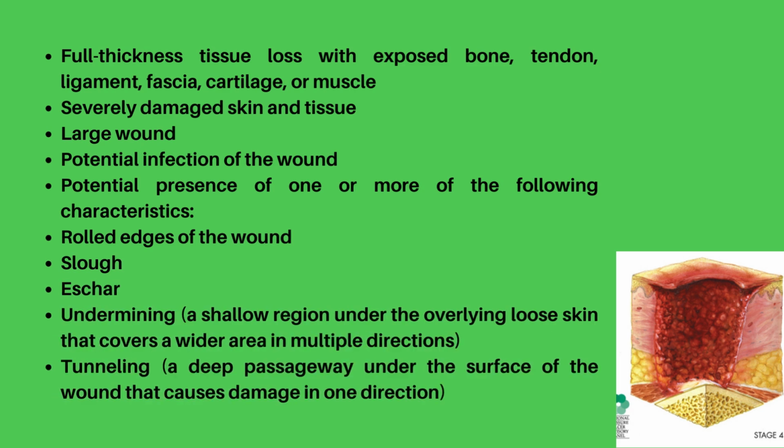In this stage 4, the characteristics are full thickness tissue loss, because the bony layer is involved. The wound will expose the bone, tendon, ligament, fascia or cartilage or muscle, and the skin as well as the tissue will be severely damaged. The wound will be a little larger, and there will be potential infection. Chances of infection are more in such wounds.